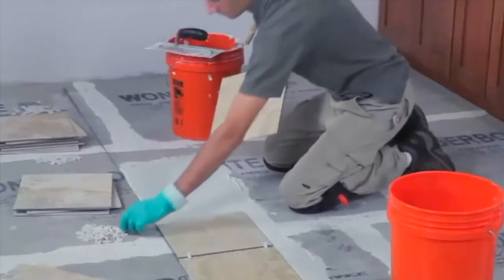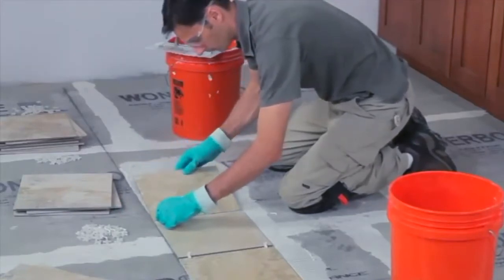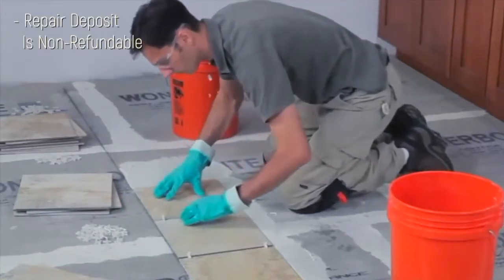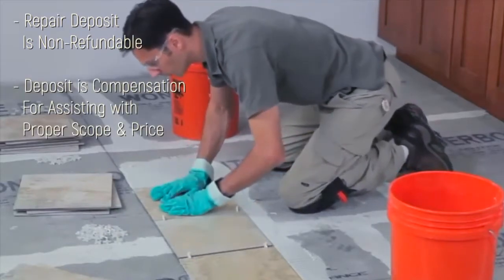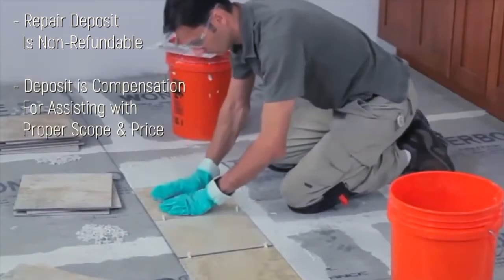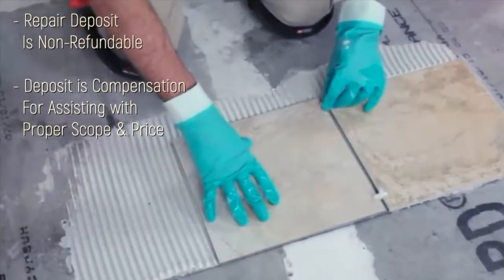If you choose to hire another contractor or even do the repairs yourself, the repair deposit cost would be non-refundable, and True Restorations would keep this as fair compensation for helping to attain a proper scope with pricing and assisting you in your decision to settle your repair claim with the carrier.